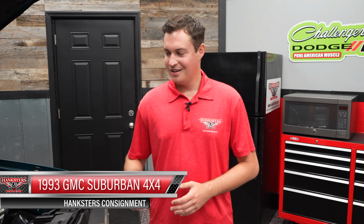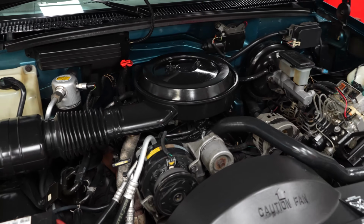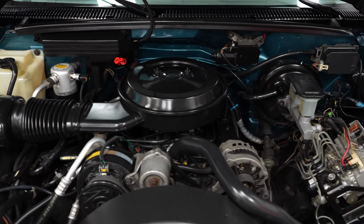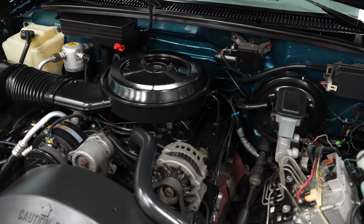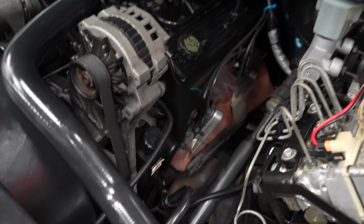This is a consignment piece. That means there is no warranty attached, but if you're out of state, we definitely help arrange transportation. This is a 1993 GMC Suburban. It's a numbers matching 350 under the hood, 117,000 original miles. Clean Carfax car. You got power brakes right here. You got power steering down there.